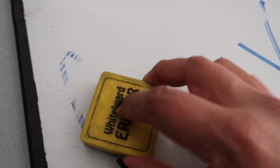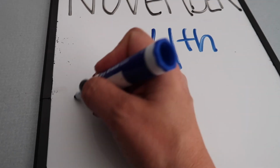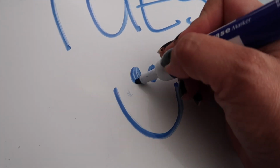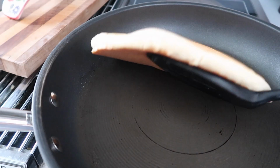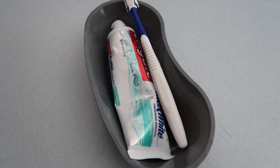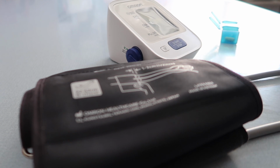Every morning I change the date on the dry erase board that I keep placed in front of her, just so that she's aware of the current date and which day of the week it is. Every day I prepare her breakfast, but on Saturdays I like to do something extra special by making her pancakes. And then we have her brush her teeth every morning, and then I prepare her medications.